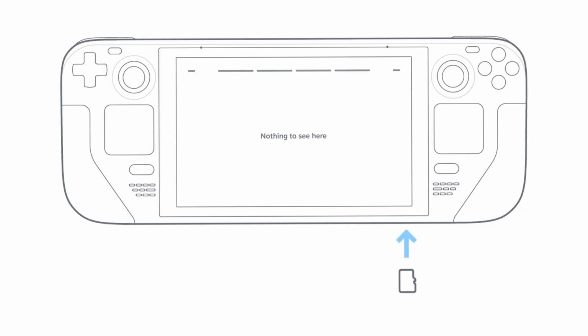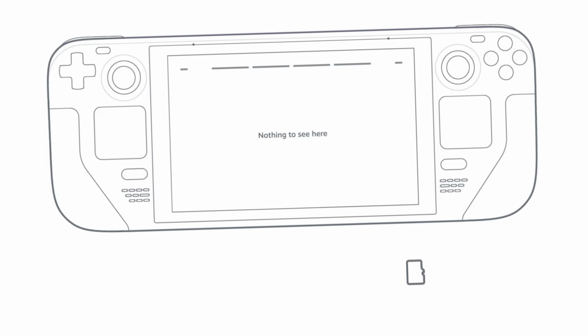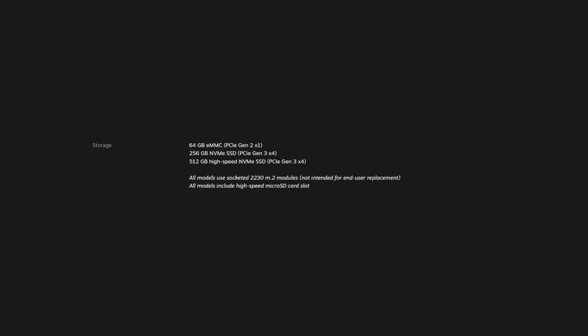Number 4 is upgradable internal storage. When the Deck was first announced, the hardware specs said that the internal storage was not upgradable. However, after a day or so, the specifications were updated to say that the storage was, in fact, installed in an internal M.2 slot. And that's really awesome because a lot of people have noted that 512 gigabytes isn't a whole lot of internal storage when it comes to AAA games, especially modern ones. However, one massive question still remains.